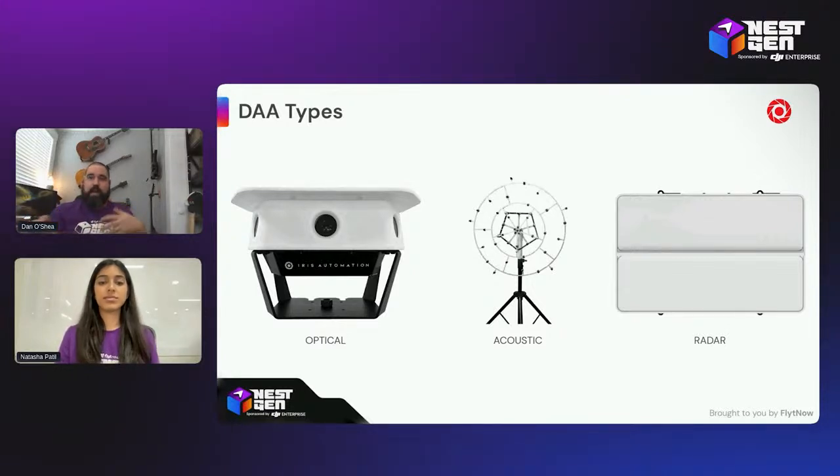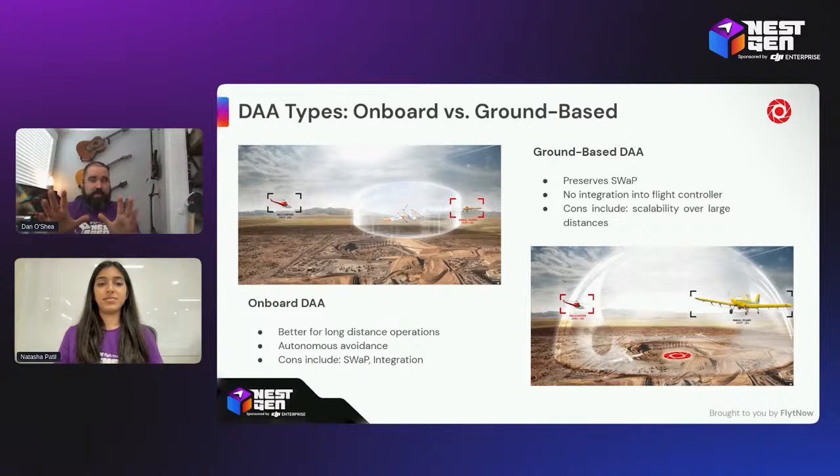Right. So let's talk about the different deployment types too. So there are different ways that we can think about this. Ground-based deployments, onboard detect and avoid. And when you're thinking about what type of system works best for your ConOp, well, you've got to think about which deployment method works. So this is a drone in a box conference, right? So ground-based DAA is basically where I think most people are going to be interested. And the reasons why are really simple. It preserves SWaP, right? There doesn't need to be an integration into the flight control system. You just need some type of visualization of the airspace.